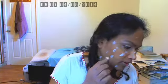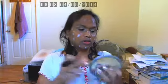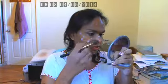It's good that I washed the foundation brush, because that brush gets very dirty. I did wash it yesterday. Let's see, brush washing thing. Where did those gloves go?